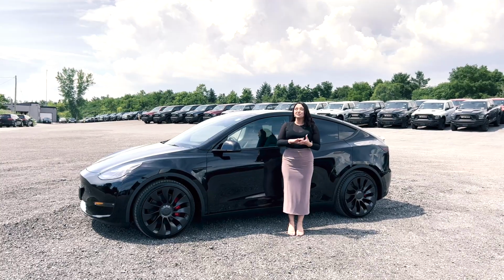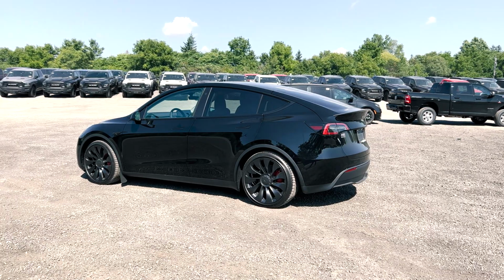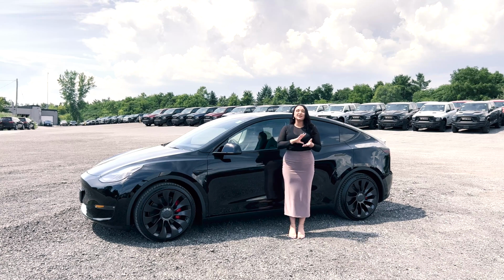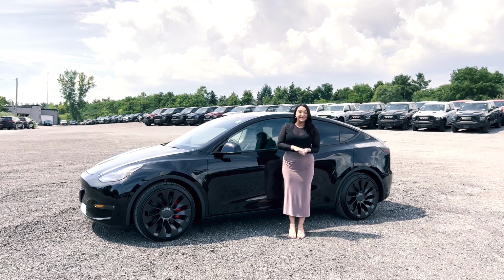Now, the similarities with the Model 3 are very deliberate, and I'm going to be going over the basics of the vehicle. We're going to hop inside, I'm going to check out the interior, the exterior, and then we're going to take her for a spin. So let's get to it.